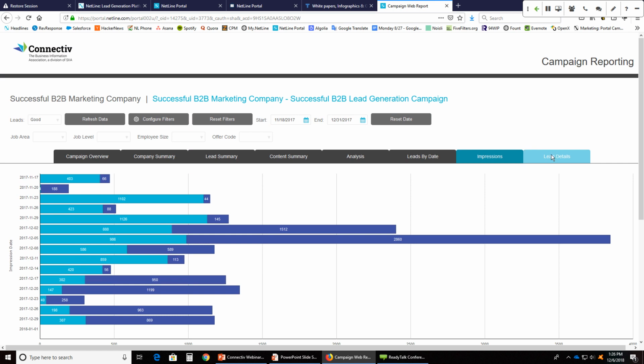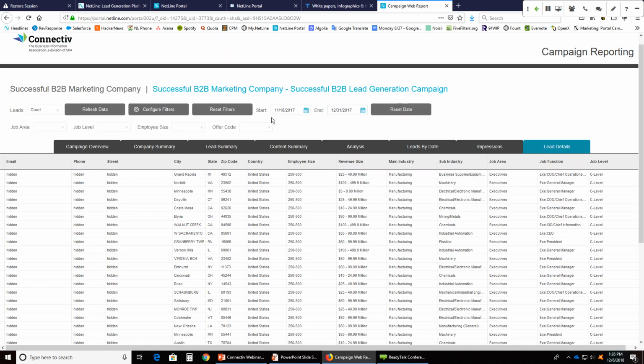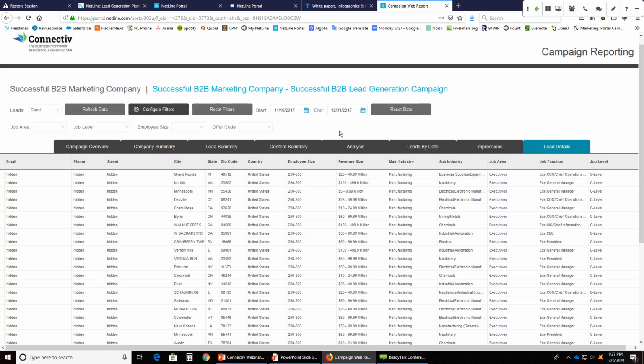And then lastly, the lead details tab is all of the leads that are associated to this campaign. There are a number of other benefits outside of just the branding of the reports, and you can do all kinds of configuration of filters on what data is being presented. I think a lot of field level marketers and content marketers love this because they get to dig in and really understand content narratives, and it gives them ideas about campaign performance, but also what they could do next time around to perhaps have new content narratives.